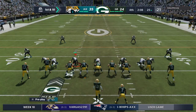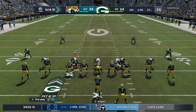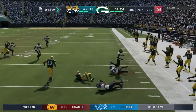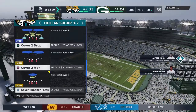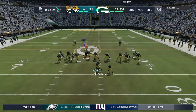About set to get this drive started. The Green Bay offense at the line. Max 22, Max 22. Throwing on first down is Rodgers. And he's got his favorite target yet again. It's complete. And he's got a first down as he's going to be taken down. But a very nice pickup there just in front of the 2-minute warning. One play has him up past the 40 already, and another 1st and 10.